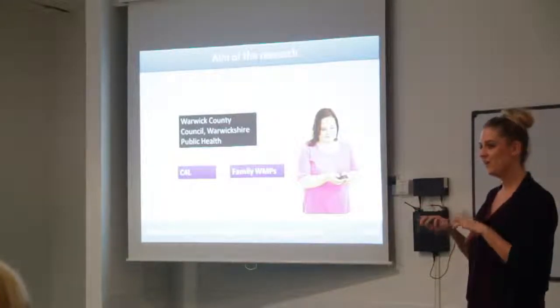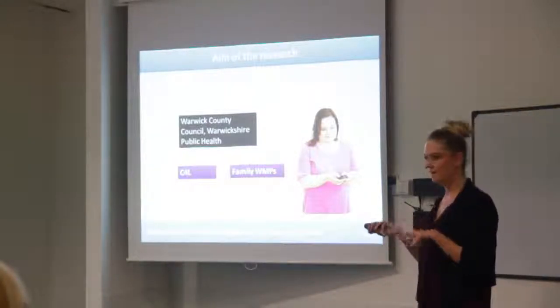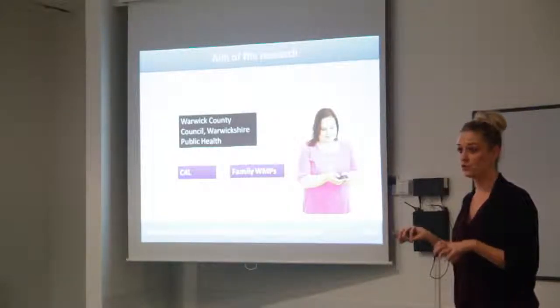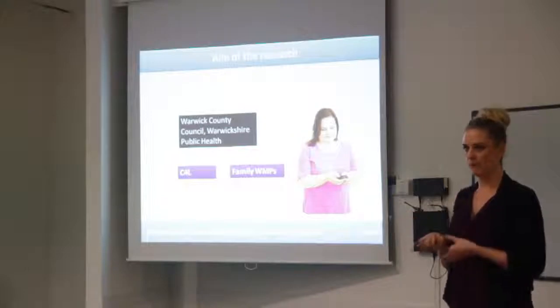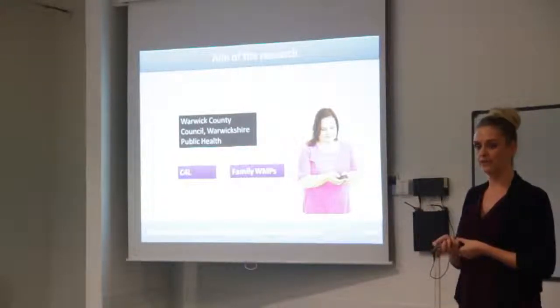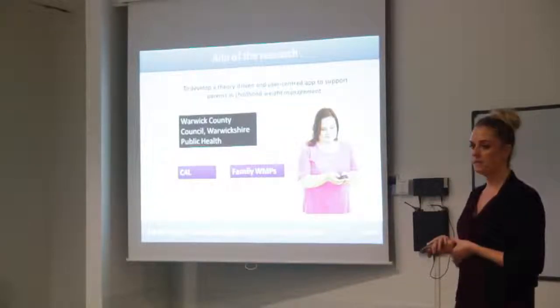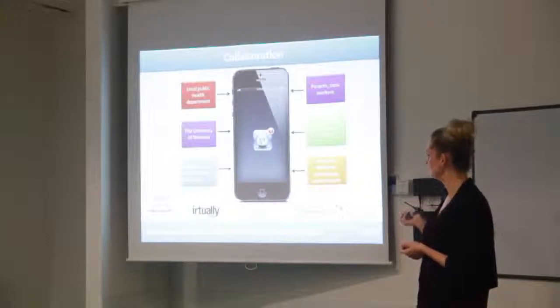At the time I was doing voluntary research as part of my training as a health psychologist, and I found out I was doing my research on apps, which actually started with student weight gain, and they asked if I would help them develop a mobile application, so this became the actual focus of my PhD research. And the aim is to develop a theory-driven and user-centred app to support parents in childhood weight management.